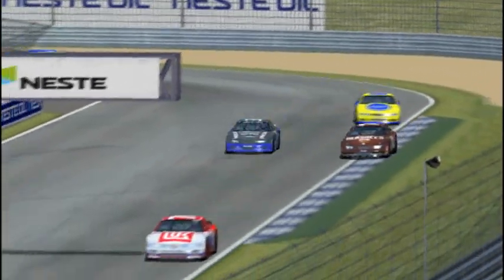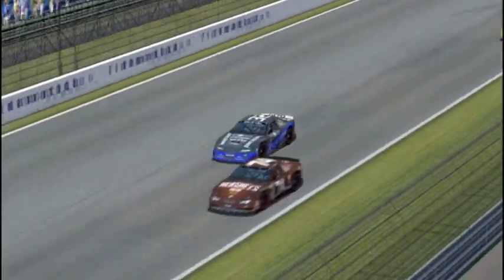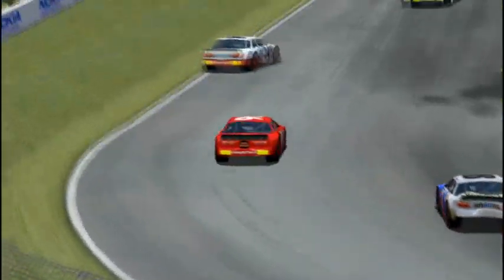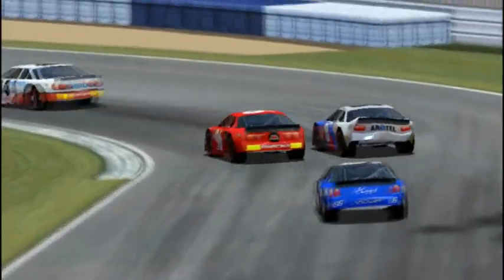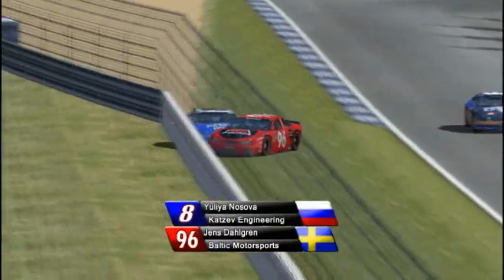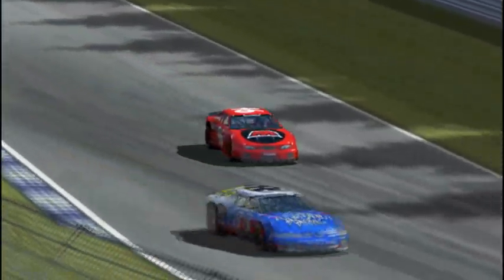That's Alvar Zetterberg, who also failed to qualify for this race last year. Zetterberg, 32 years old, hence the number on that car, from Sweden. And here is Jens Dahlgren in car number 96, the Baltic car. Silva loses the rear end of that car, hooks the back on the 96 car, and shoves him kind of rudely out of the way.